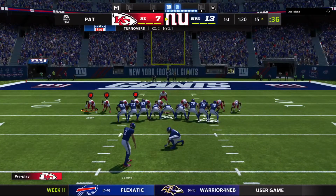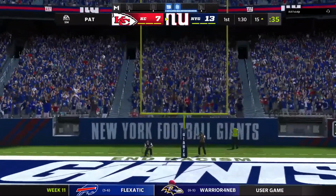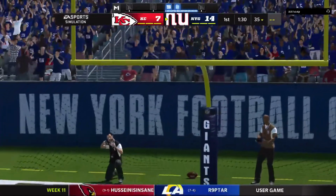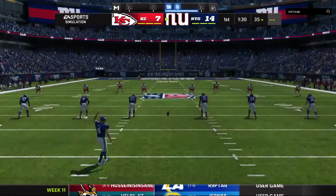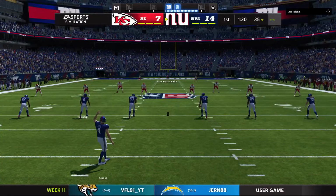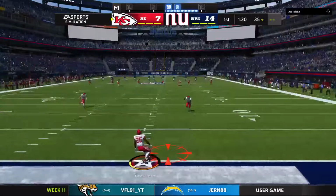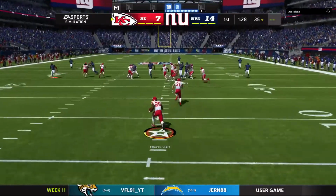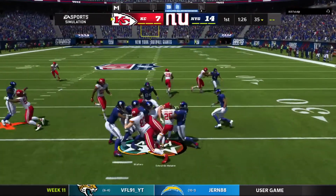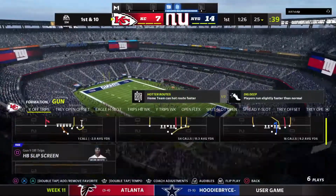Extra point attempt to come here. It's up and good, and it's 14-7 now here in the first quarter. So they'll get another shot on offense following that pick-6, and now the kick is away. Taking it about the 1. And he'll go down as this drive will start at the 25-yard line.